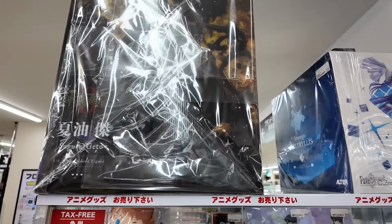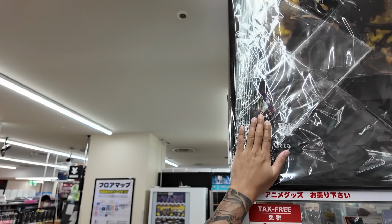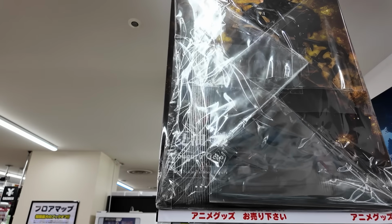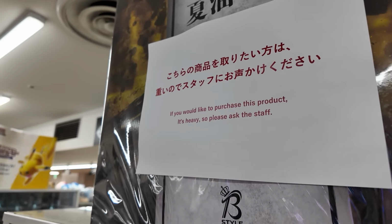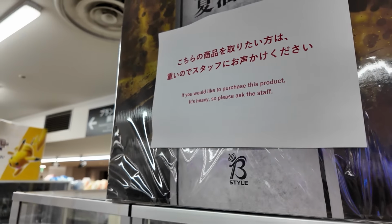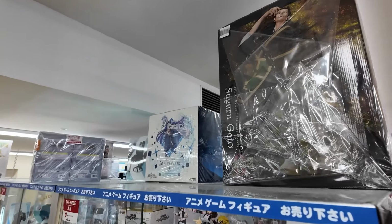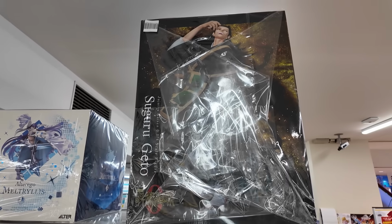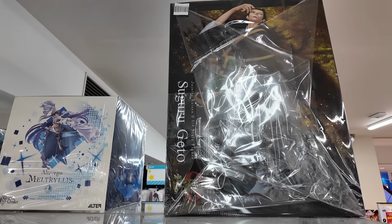Not bad. We found something here which is really massive. Look at my hand. That is my hand, and look how big this item is. This is a Suguru Geto from Jujutsu Kaisen, and it says here that if you would like to purchase this product, it's heavy, so please ask the staff. I'm going to give you a 360 view of it, which is really huge. Wow, I think it's a scaled one, yes. It's a 1/4 scale of Suguru Geto.